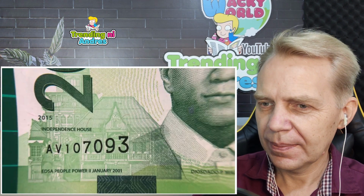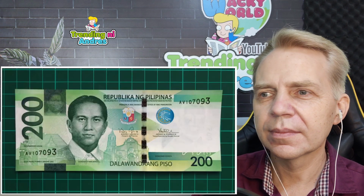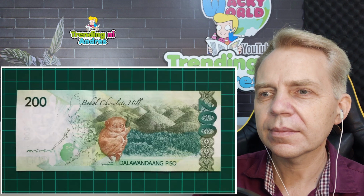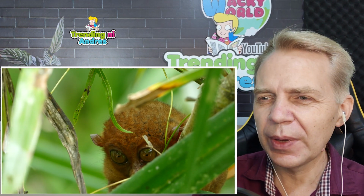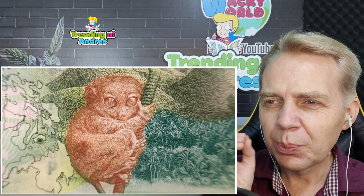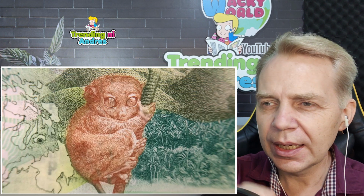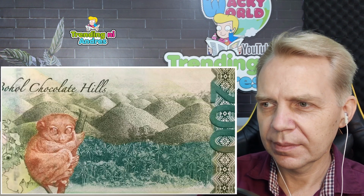But anyway, it sees the country's 9th president besides the House of Independence and the Barasoain Church, although these images were slightly updated in 2017. The reverse features a tarsier. Ooh, I love the tarsier. So cute. I love that we have that on the 200 peso bill. And I love the contrast of the brown color with the green. It looks amazing, against a backdrop of the country's gorgeous Chocolate Hills.